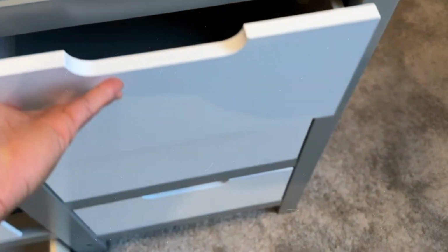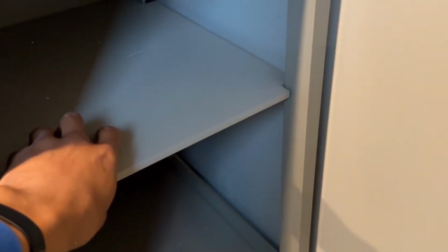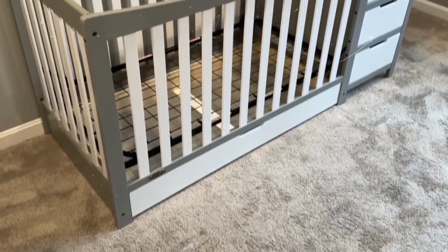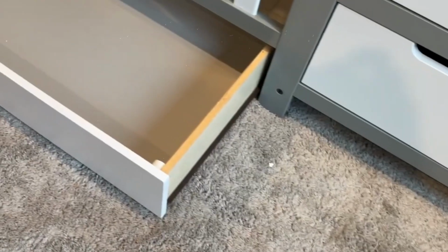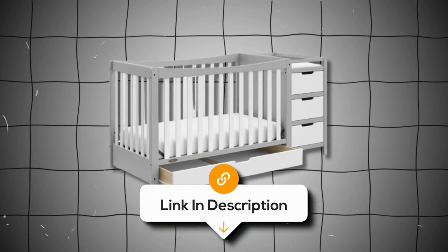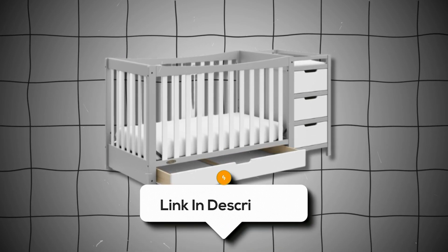Its sleek design fits perfectly with any nursery theme. And it's super sturdy because it's made from quality materials. It's not just a piece of furniture, it's an investment that lasts through all those growing years. Overall, the Storkcraft Graco Remi 4-in-1 Convertible Crib and Changer is your all-in-one solution for a functional, safe, and stylish nursery. Your baby gets a comfy place to sleep, and you get a convenient changing station, all in one awesome package.